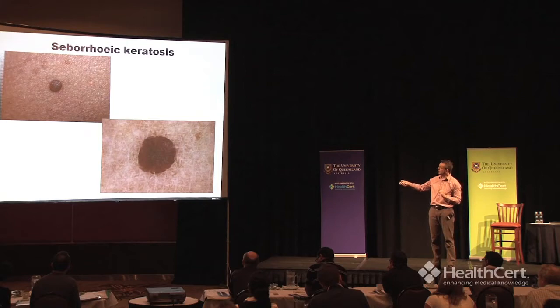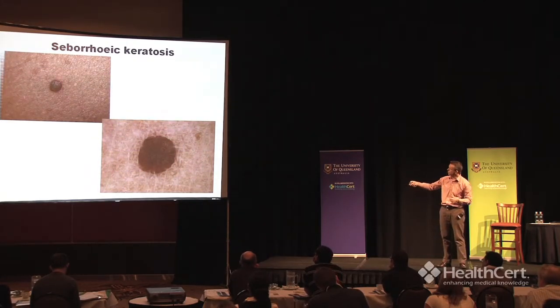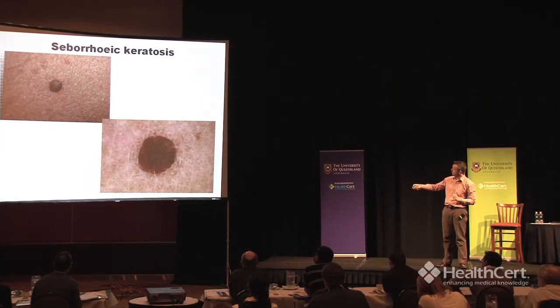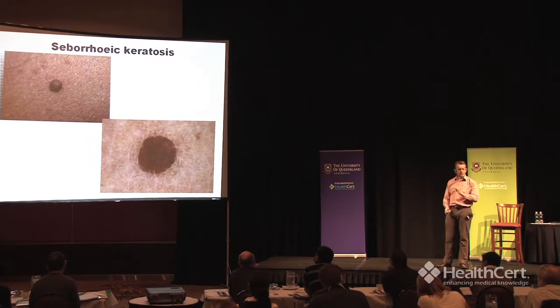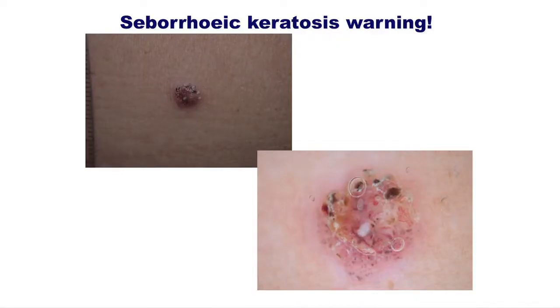This is what they typically look like if you look in a textbook. There you are clinically. They look as if they're stuck onto the skin often, right? They have that so-called soft, velvety appearance, a slightly pitted surface. And this is what they look like under the dermoscope with the so-called scalloped edge. You can see the pits in the middle, completely benign, simple, straightforward. But that's what they look like, but that's also what they look like.